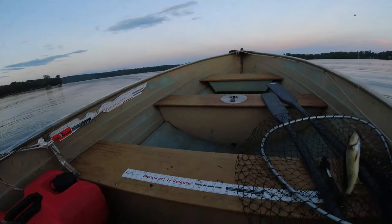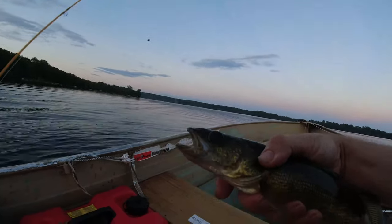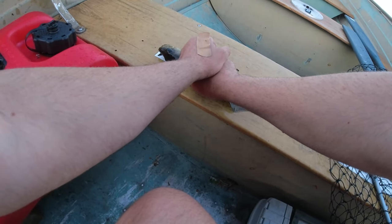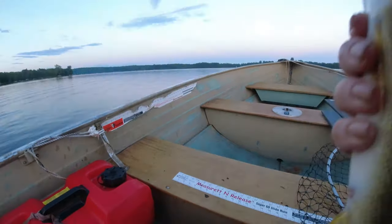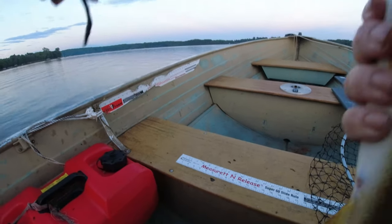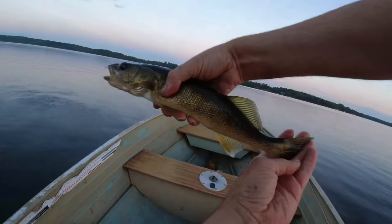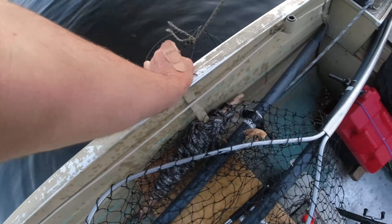Oh, let's see. A little bit longer. Let's see what it is. How long is he? Oh, he's like... let's see. Just 15. Yeah, we'll give him the hook, even though we're gonna keep him. Okay. 15 inch. Nice. Okay. That's what we like to see. The net going in the water.